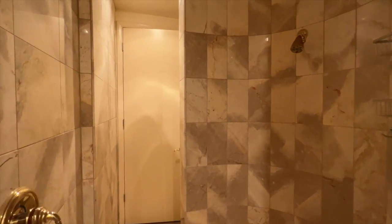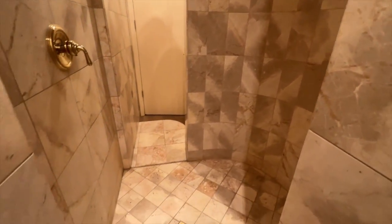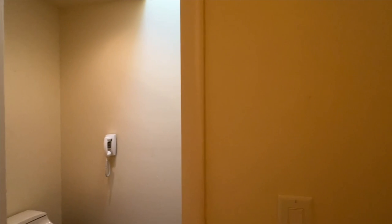The two bathrooms are connected by the shared standing shower. The uniquely tiled floor-to-ceiling shower space includes two separate shower heads. As you continue through the shower space, you enter the second bathroom, or side B. This second toilet is directly in front of you.